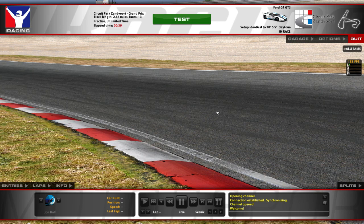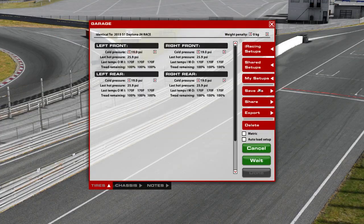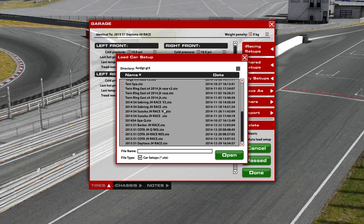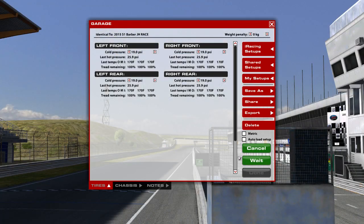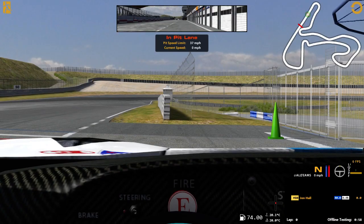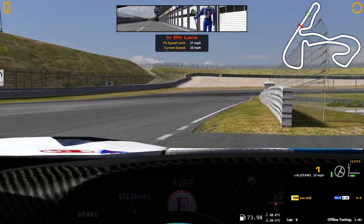We're at Zandvoort. That's how you pronounce it. Gonna grab my setup from Barber, because these tracks kind of have a lot of similarities. A lot of elevation changes, sweeping corners. So, we'll see how this goes. Full disclosure, this probably isn't my favorite track in the world.